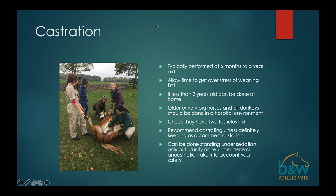It can be done standing under sedation only, but it is usually done under general anaesthetic. Even if it's a good, well-behaved, well-handled weanling or yearling, often it's just a lot easier to knock them out. It's still quick, and it means you can really visualise what you're doing. You're not worried about the foal kicking and they're not sucking up the testicle. You can ensure you've got the whole structures out. What you don't want to be left with is a rig or an infection because we've had to rummage around. So actually rolling them over is often the safest and gold standard way to do it.